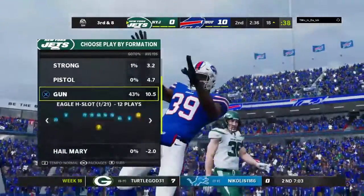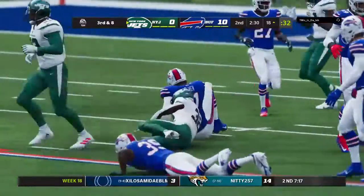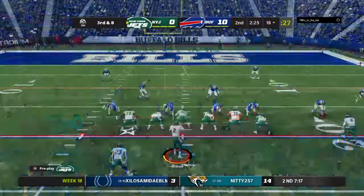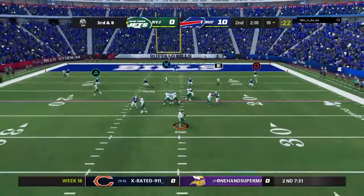Now keep in mind, if you're thinking of staying on the ground, this is a top 5 rush defense. Yeah, but I don't think you shy away totally with the run. At least show them the hint of a run before you decide to throw the football. On 3rd down, just 1 for 3 thus far. This is 3rd and 8. From the gun, it's Wilson.